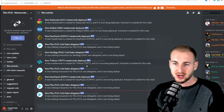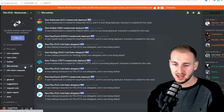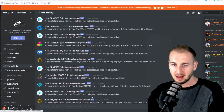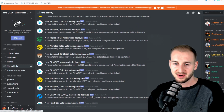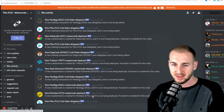Within their Discord section, you can see how busy they are, and you can see how this is really heating up in terms of their user numbers and all the things that are going on. If you go to Flits activity down here, you can see all the nodes being deployed. You can see the staking that's going on, but the number of nodes really has shocked me. I came on here today to have a little snoop about, and I've seen literally masternodes popping up by the dozen today. So you can see that this ecosystem is definitely getting quite a bit of attention, and new users are coming and setting up their nodes on here.